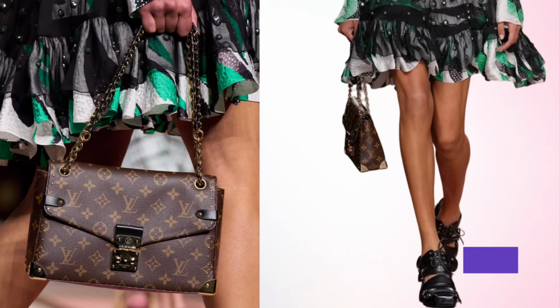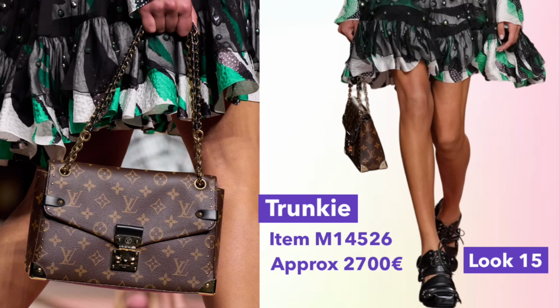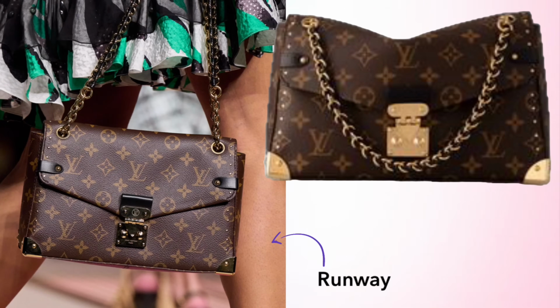First up, we have a new bag called the Trunkie. This should be priced around €2,700. We saw this on the runway in look 15. This looks basically like a typical flap style bag. We do see the iconic S-lock closure, which I know a lot of people don't like.